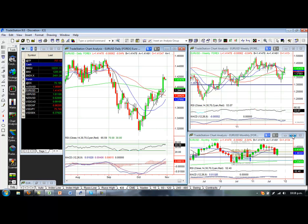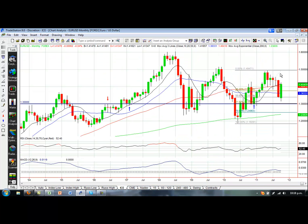But if we look at this on the higher time frames, we've got some resistance in the way at 1.5 on euro dollar. So euro dollar's got something stopping it from going higher, just a little something in the way, whereas when we looked at the dollar index, we only had 7400 on the downside, and on a monthly basis it was very minor, whereas here on a monthly basis it's much more significant.